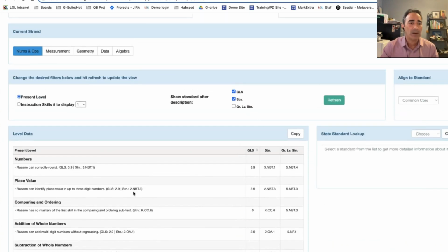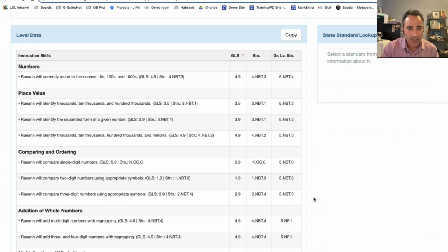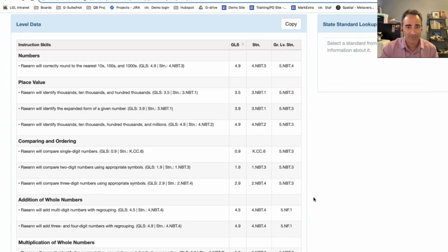But now the next piece I may want to do is, okay, now I want to shift into setting goals. So above the present level are the skills you need to work on. So I'm going to say, I want to take a look at 3 skills, refresh. Now the way I would do it is I would start targeting the lowest skills first, right?